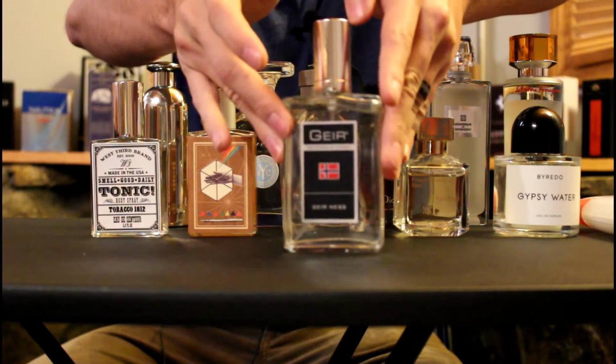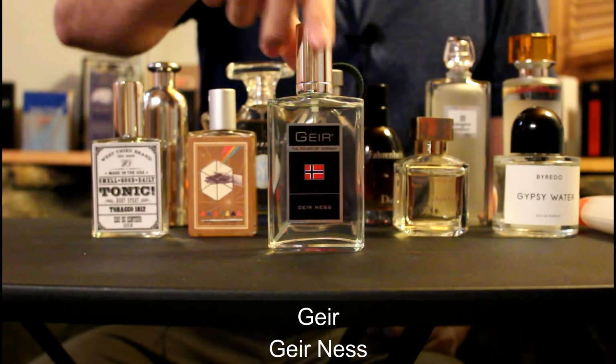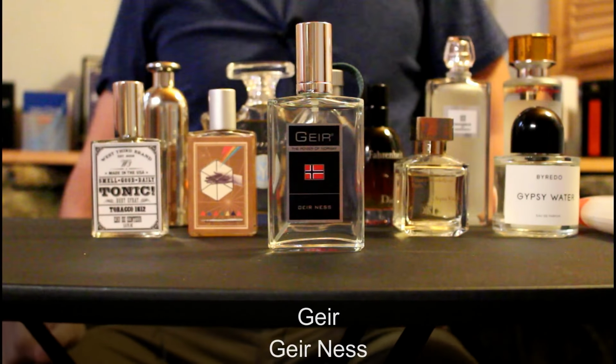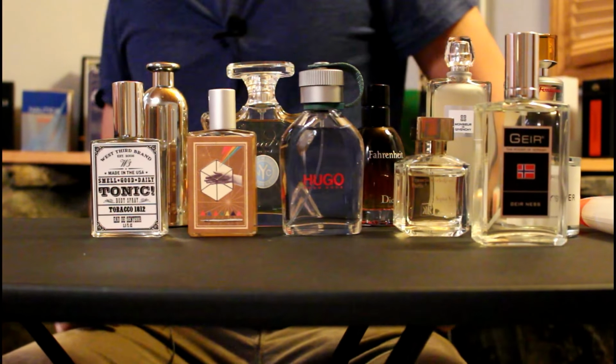Have Geir Ness from Geir. This is a really nice men's floral. It does not smell the same as Kenzo Power, even though they're both men's floral scents. Overall, this one is the superior scent in my opinion. It is a compliment getter. It's a really nice fragrance, very unique.